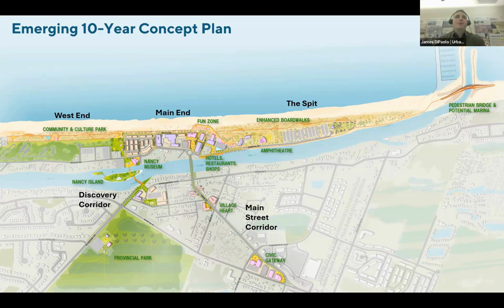We had another question come through the chat, Tim, which is what building heights are being considered. Very good question. That is something that we're going to be exploring in the next phase of work, but we're starting with the assumption that really Wasaga Beach is a town, and it's not a place where we're looking for high rises, for example.